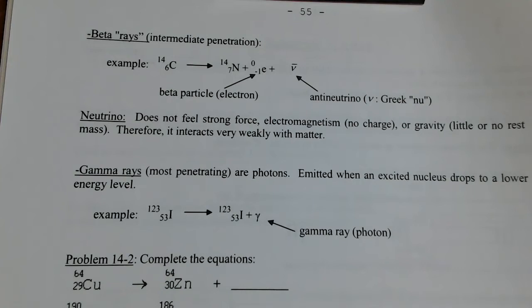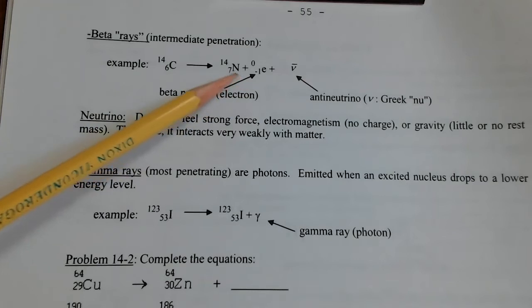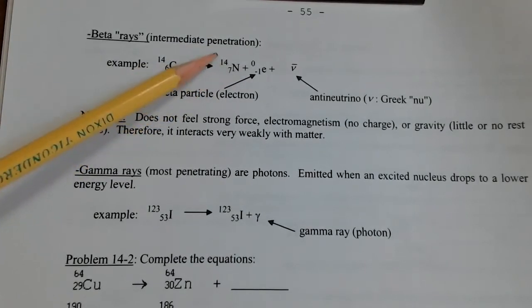Okay, the lighter elements, like carbon, the ones up near the beginning of the periodic table, usually have pretty close to exactly the same numbers of protons and neutrons, like nitrogen 14. 7 protons, 7 neutrons, nice and even.